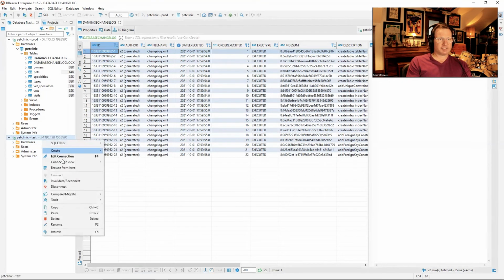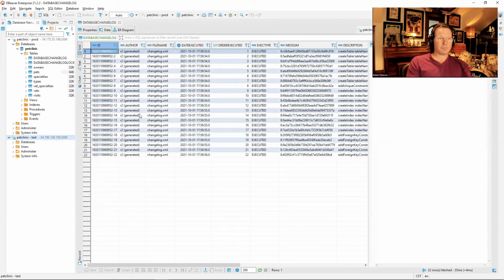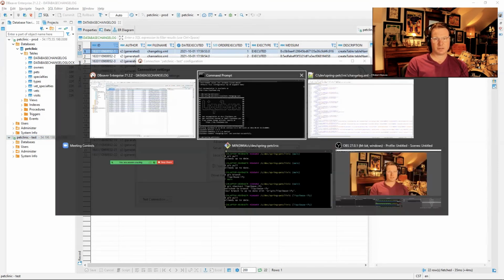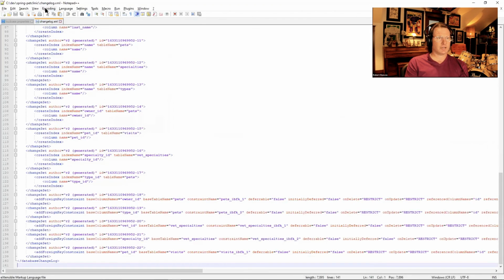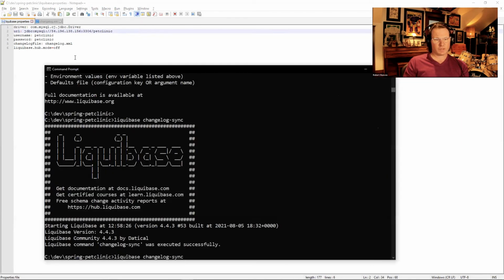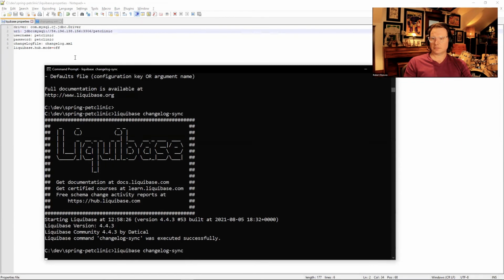Now, what I need to do is update my properties file and point to this database. Okay, so I'm just going to copy this IP address. I'll go to my properties file and we'll update this. We'll get the rest of this stuff. Oh, kind of need that colon. And now I'm going to run the same command, but to a different database. Yay.